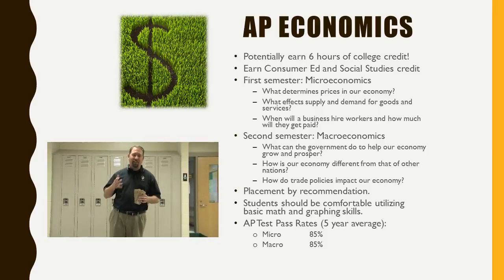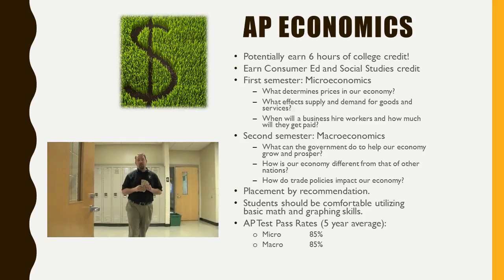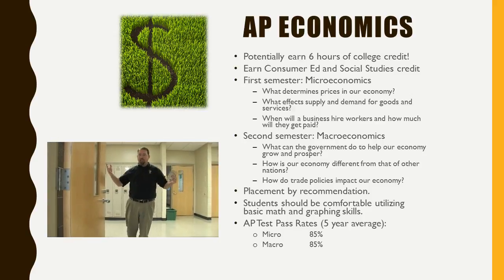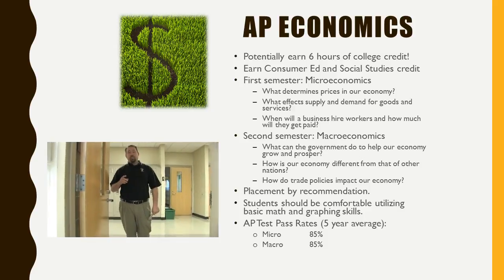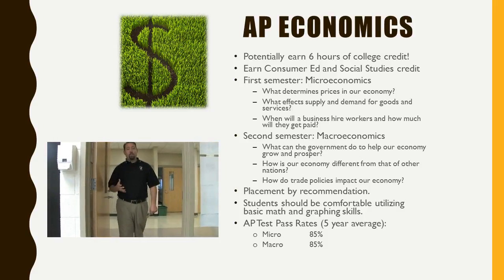Economics is everywhere, especially in this current election cycle, and it's a good idea to have an understanding of how economics affects you as an individual, your family, the government, and the global market as well. AP Economics is a one-year course. It's kind of like two courses rolled into one. You have microeconomics and macroeconomics.